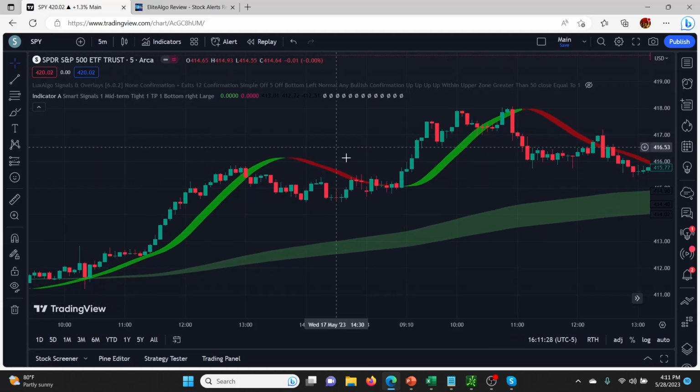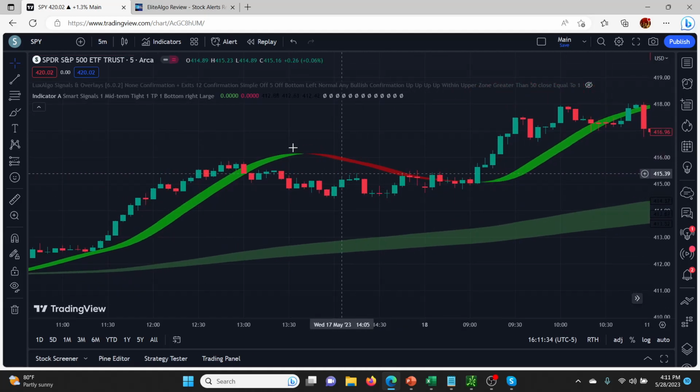Now, here's a good example of why you want to trade with the trend, because the overall trend here is up. It's a green overall trend. I'll show you somewhere it's red and it's down. But look what happens here. On this candle right here where it starts to go red, you would enter on this candle.